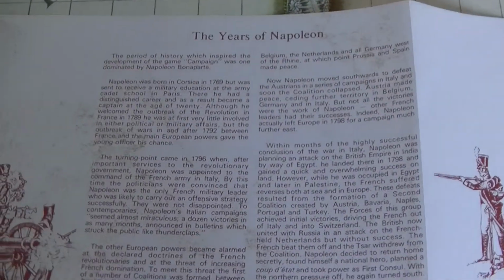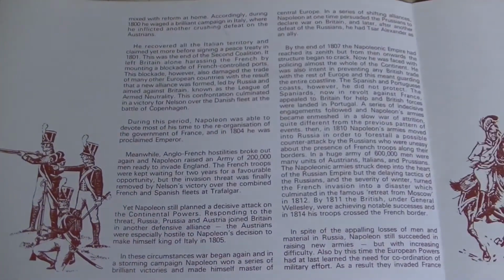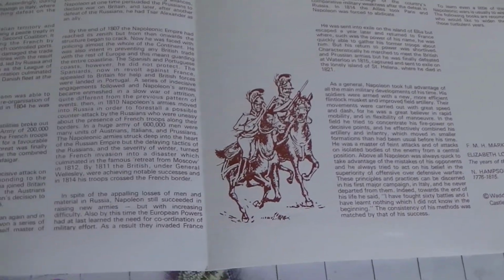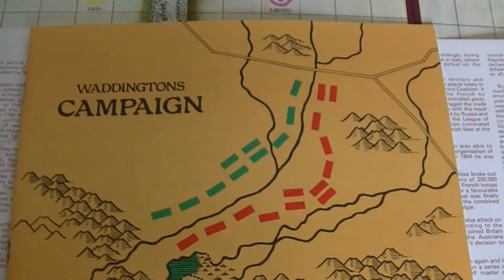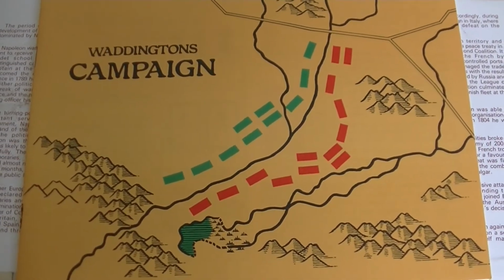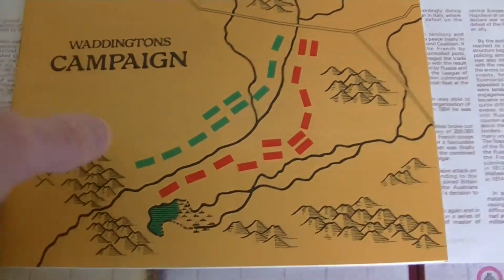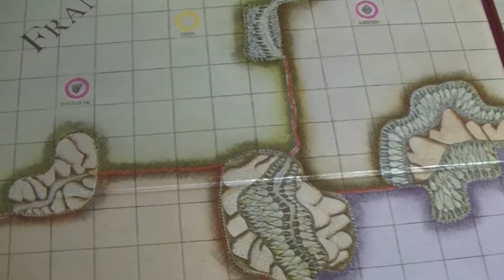This is just a bit of background that comes with the game to give you the feel of the actual history of the period. It's got nothing to do with the rules. It's just a 3-page brief synopsis of the years of Napoleon. And the rules themselves are very much made to look like Kriegspiel or something like that. But as I say, very simple rules. But the map is just gorgeous.